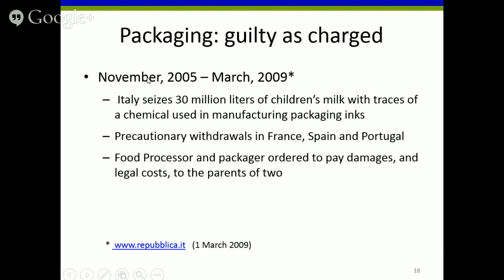Back in November 2005, Italian authorities seized some 30 million liters of children's milk that were analyzed and found to contain traces of a chemical used in manufacturing packaging inks. Additional precautionary withdrawals were conducted in France, Spain, and Portugal of the same kind of children's milk and the same kind of packaging, resulting in millions of euros of loss of product and opportunity cost as well as withdrawal costs.